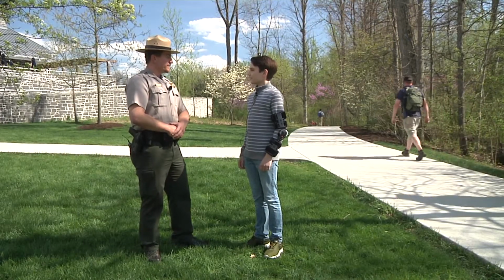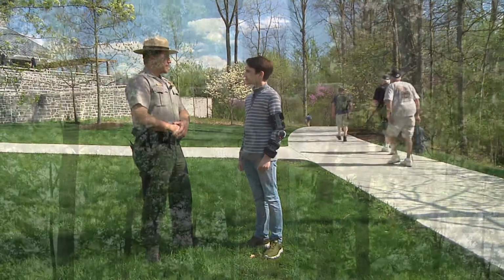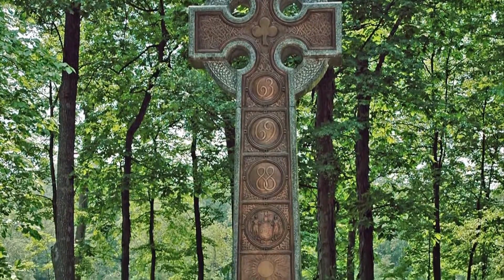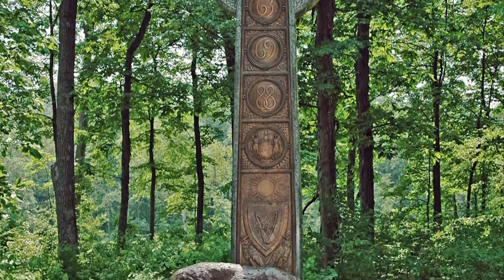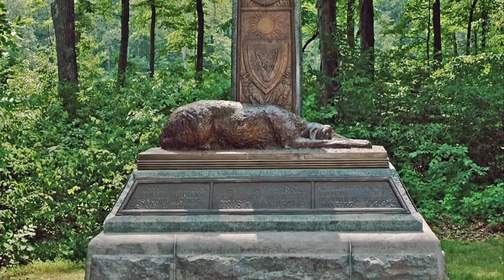And what is your favorite place in the park? My favorite place in the park would probably be off of Sykes Avenue, the Irish Brigade Monument. It's a monument with the Celtic cross with the Irish Wolfhound at the base of it.